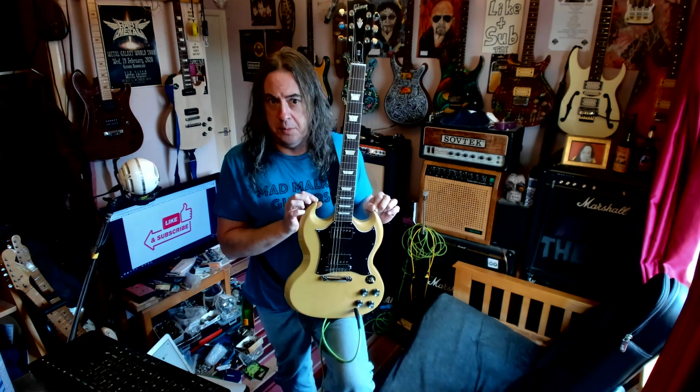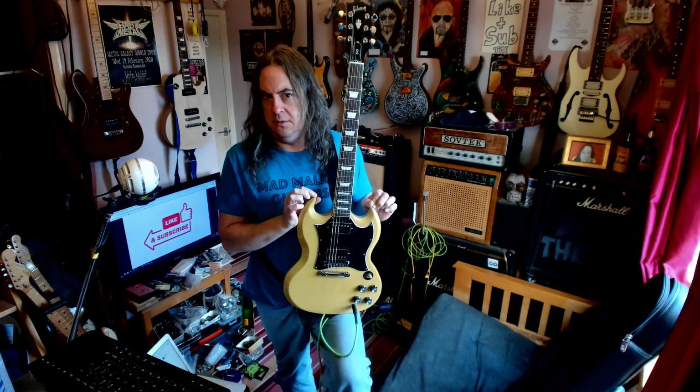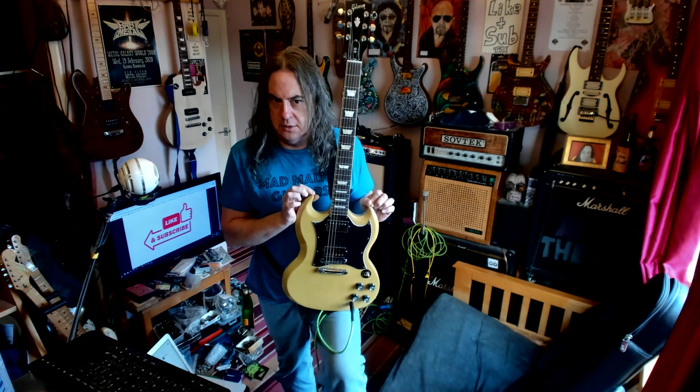When Gibson or anybody does a classic guitar, like an SG, and they put it out in not cherry red or black, it ends up going in a clearance. I think he said it was like £300 or £400 off or something like that. Something silly, because people don't want one that's different. I don't want one, I'm not unique. I don't want a TV yellow.